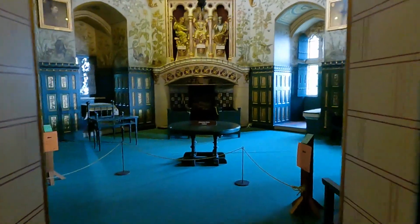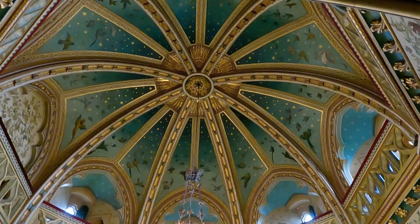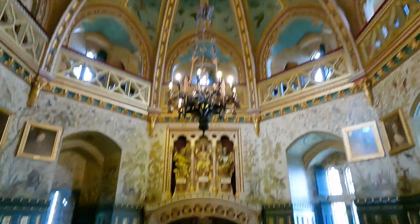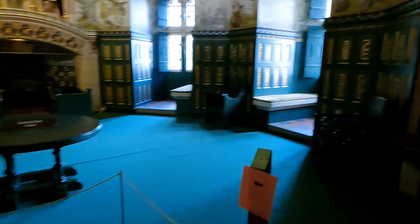It's the drawing room. Look at that. That is amazing. Earlier on, when I first arrived, I was reading a thing on the wall that was saying that every bit of illustration on the walls here, the animals, the plants, everything has meaning and is symbolic, and it's there for a reason.